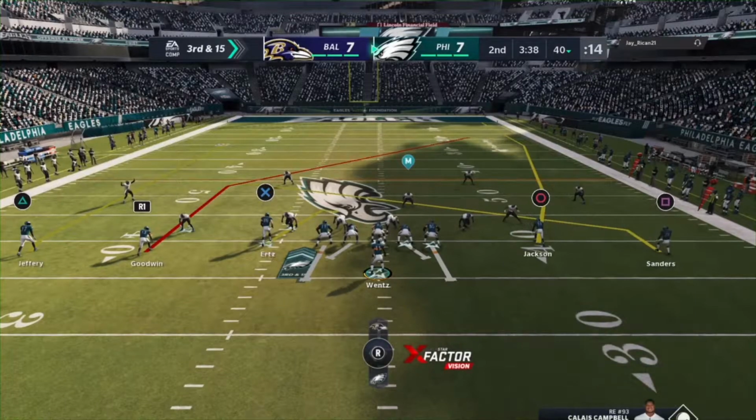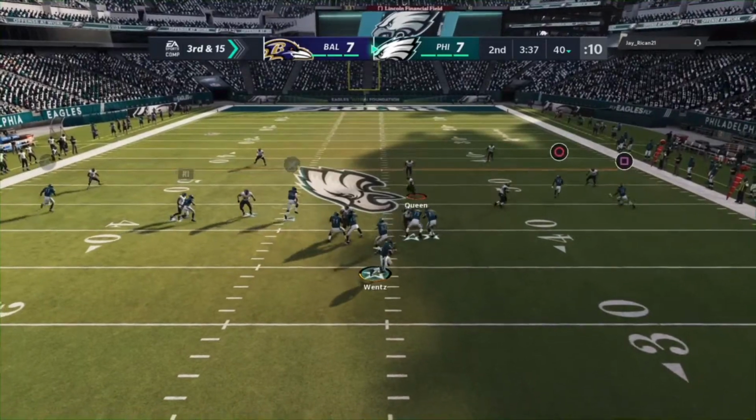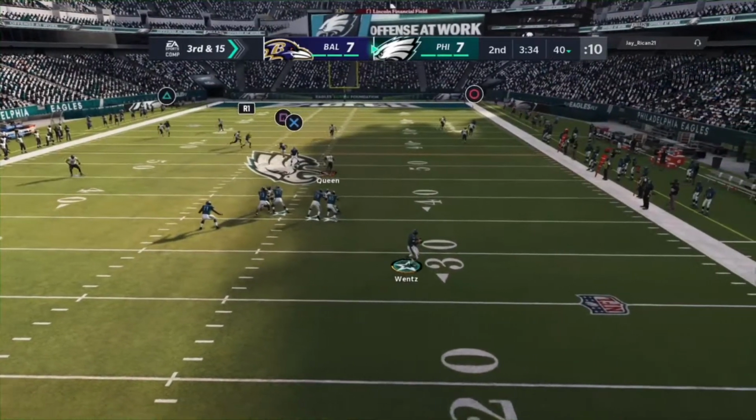Hey, kill. Hey, 4-2, kill. 58, right over there. Yeah. Mike, 58, right there.